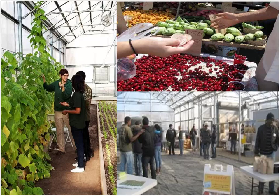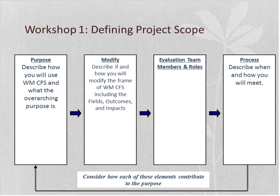And this is at the very beginning of their project. This picture's a few years old now, when they first started to use it. So that's a quick overview of the stories of the field. And then the next several slides are some workshops, some tools that you could use. Normally the training for Whole Measures for Community Food Systems was a 3-day training, but these are some tools I just wanted to share with you all in case you decided to engage in a process. These are worksheets that Sarah will share with everyone that you can use to begin to engage in this process.